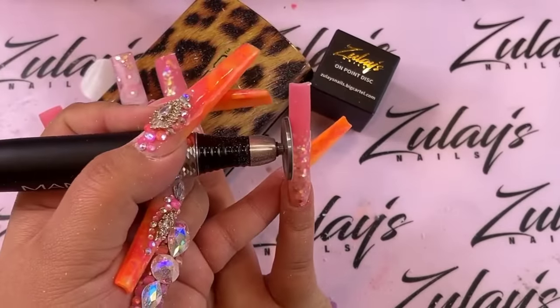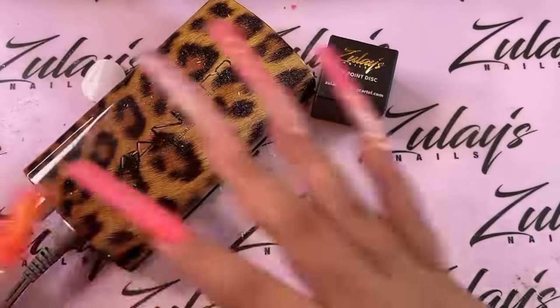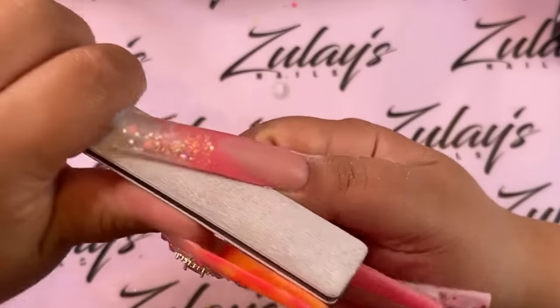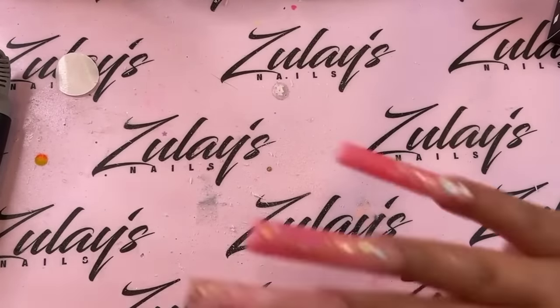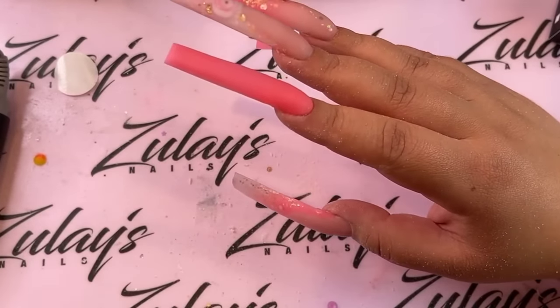All right, so let me make sure it's snatched here on the side. All right, well, I'm going to be doing more 3D flowers, so don't worry. Now I'm just going to go in with my hand file real quick. Let me get a new one, because they are Humpty Dumpty lumpy.